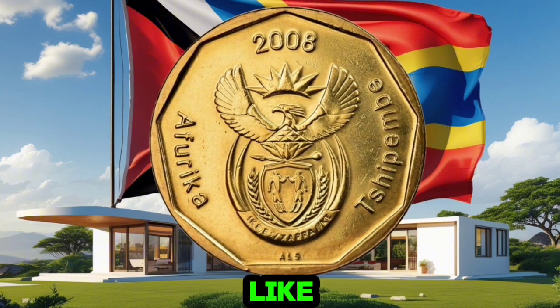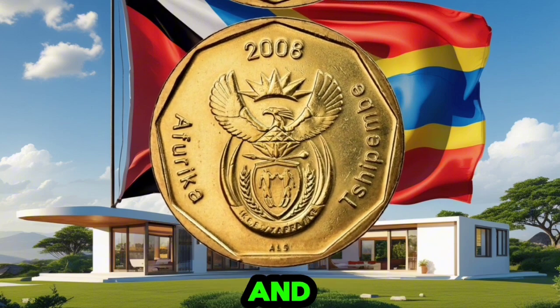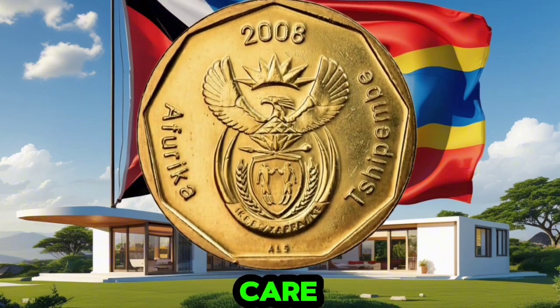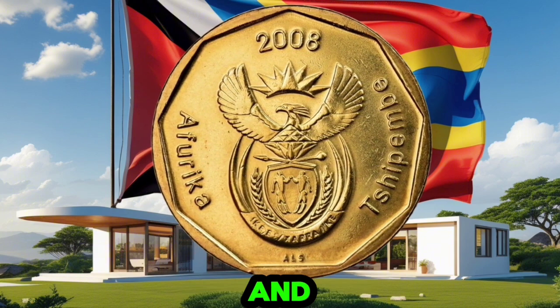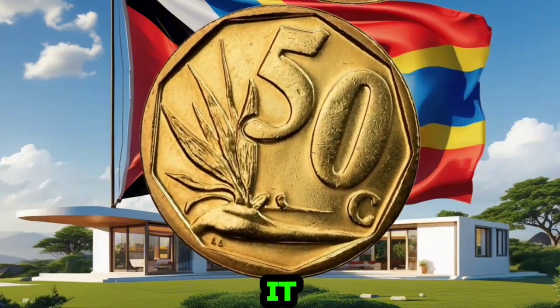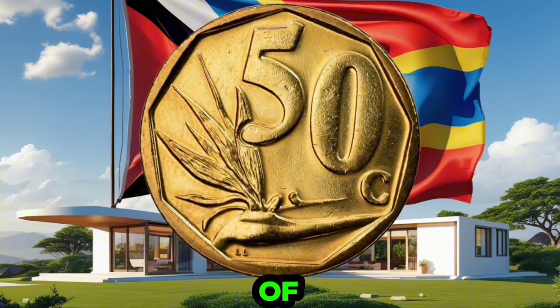There are companies like NGC or PCGS that specialize in coin grading and can tell you exactly how much your coin is worth. And lastly, take good care of your collection. Store your coins in protective cases to prevent them from getting scratched or damaged, and always handle them with clean hands. So, there you have it. The coin 50 cents 2008 South African coin, a piece of history.